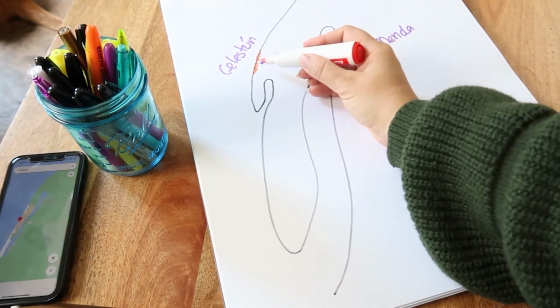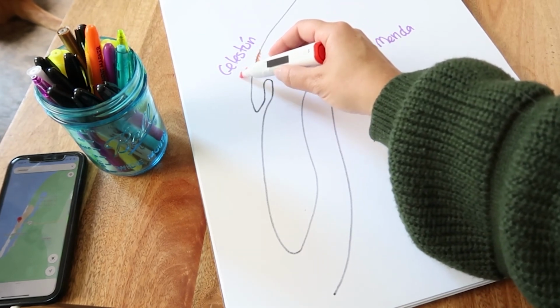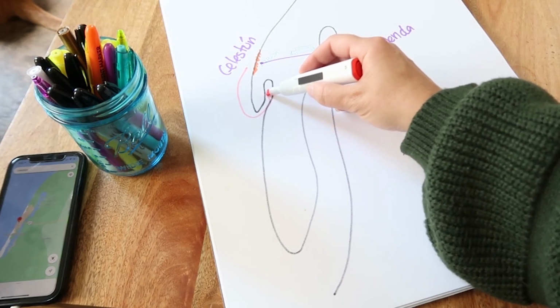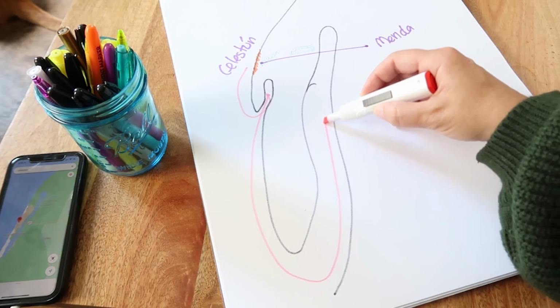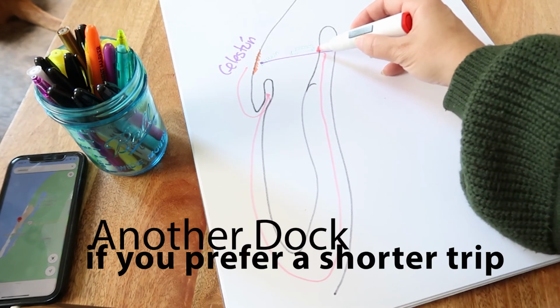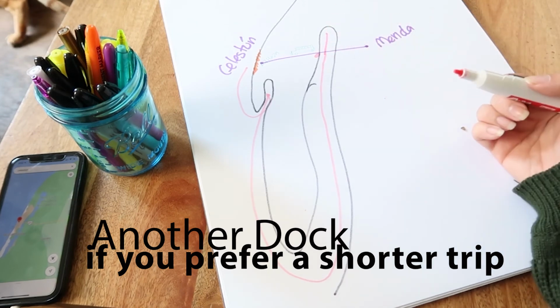So we walked from the plaza to the beach, and then we took the boat from here to get gas, and then all the way over here, past another little thingy, and to see the flamingos.